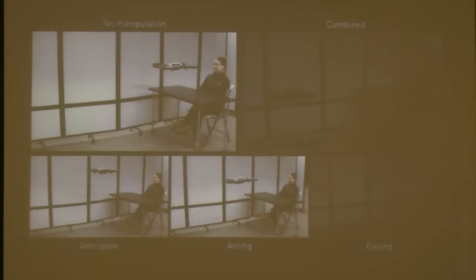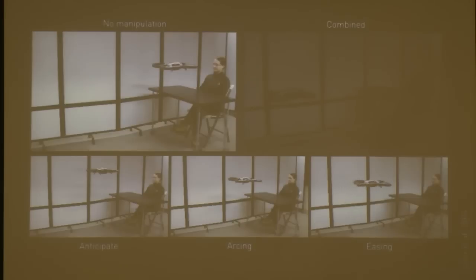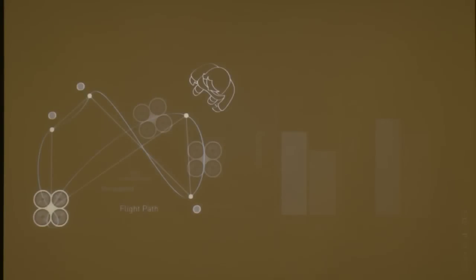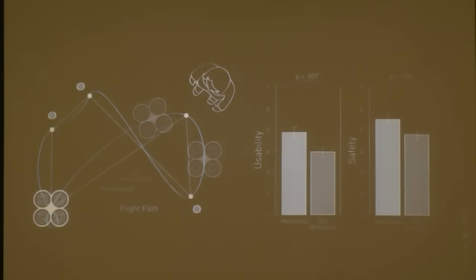This is what arcing looks like. And this is easing in and out. And when we combine these manipulations, you get a very different behavior. So in the final evaluation, we created two versions of the robot's overall flight task, right? The robot had a bunch of targets that it had to follow. It either followed the standard motion or followed our manipulations that change the flight path. And what we found was that when it was modified in the way that we designed, it was perceived to be more usable and safer.